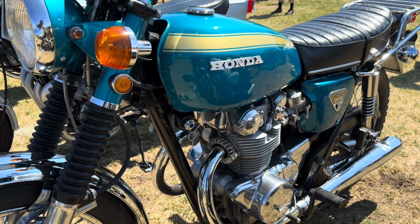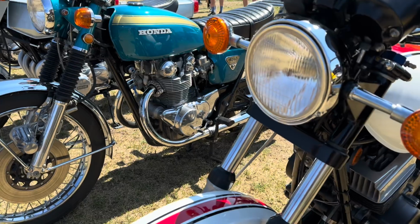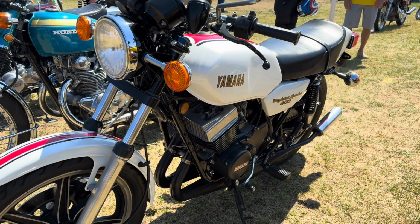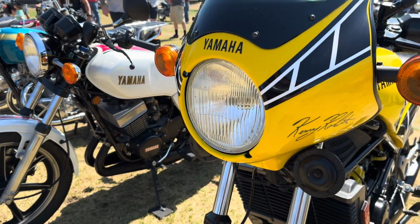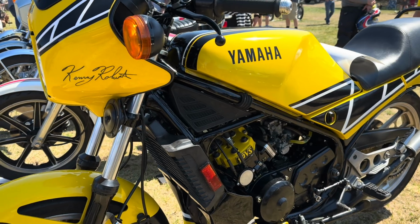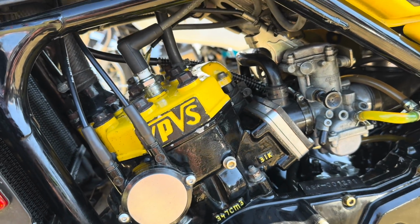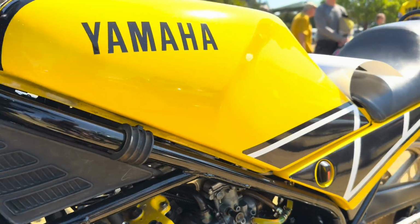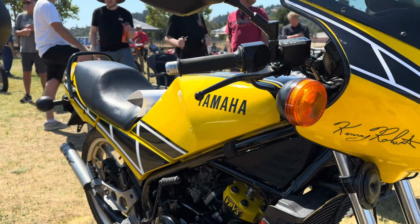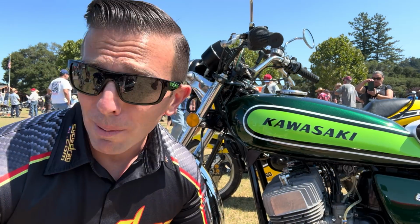So many gems here. Check out the old Honda 450. We got two strokes here as well. How about the Yamaha Daytona Special 400cc, and then the legendary Kenny Roberts bike, not the Kenny Rogers bike. We've talked about that one before. This one actually does have a little custom work here in the engine. It looks cool with the accents, that's for sure. This is one of the most legendary and iconic two strokes of all time. What a great livery by Yamaha. It is the Kenny Roberts RZ350. You want to talk about legendary two strokes?